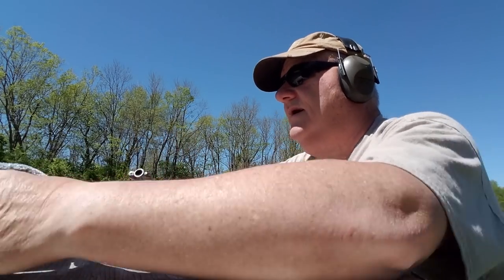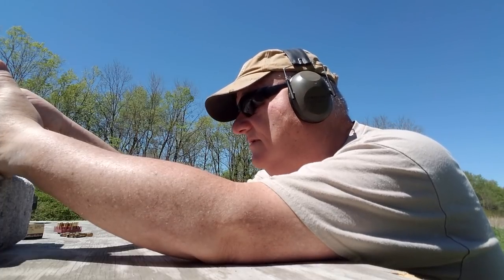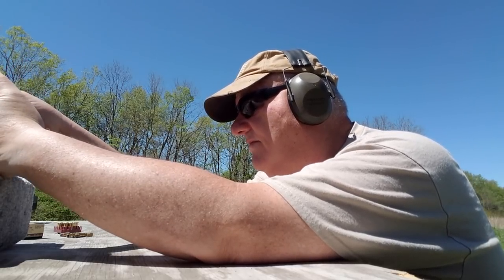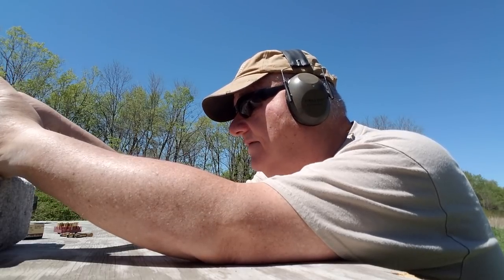Okay, so I'm going to see if I can hit the old, I got a sheet of art paper down there with a 3-inch target dot on it. We're going to see if we can hit it off the bench. I'm going to go 3 on single action and 3 on double. Ooh, that was bad wide. All right, let's try it again.